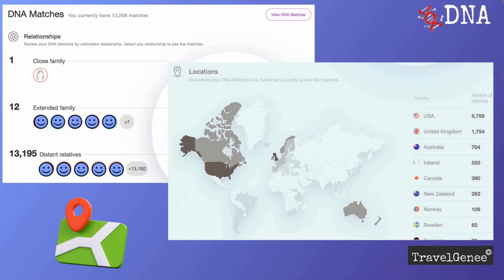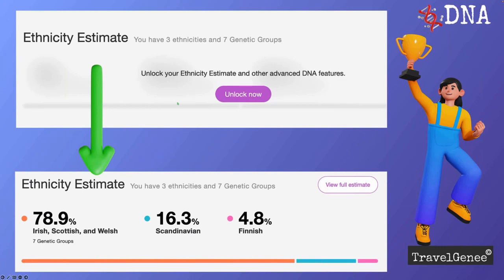And you might remember that I mentioned that you need to read so you know which were the free features and which were the ones like chromosome browser, ethnicity estimate, shared ancestral places, and more that cost an extra fee. So initially, the top part of the slide, they told us that Stephen had 3 ethnicities and 7 genetic groups, but we needed to unlock it.